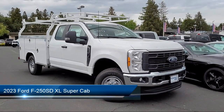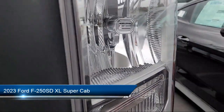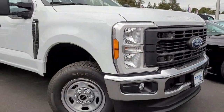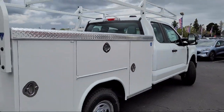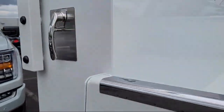It comes equipped with Sync 4 technology, rear view camera, Sync communication system, keyless entry, electronic stability control, steering wheel controls, outside temperature display, air conditioning, tire pressure monitoring system, AM/FM stereo with MP3 player.